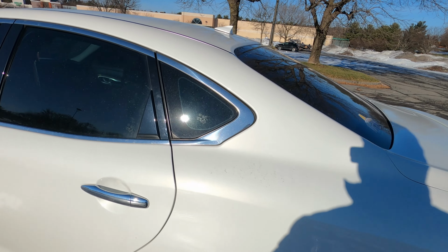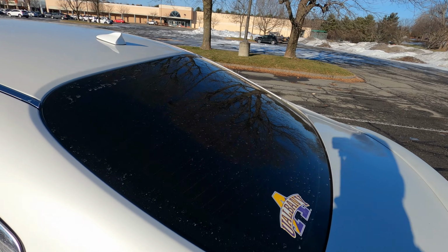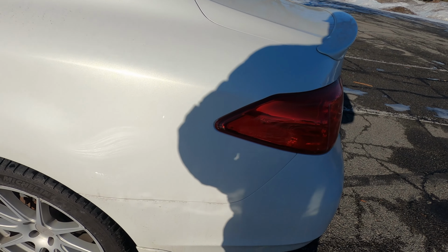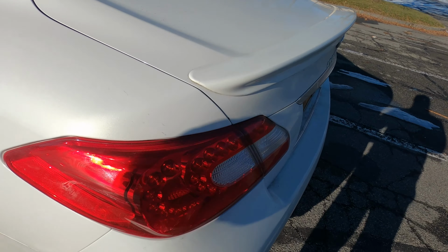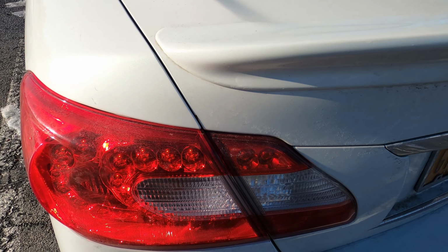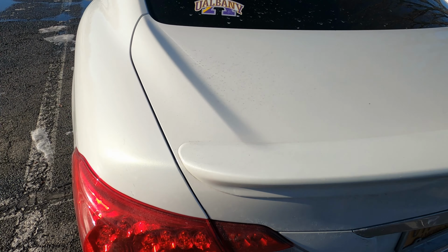No major rust issues on top. No problems on the bumpers. Plastic is all good. I do have a little bit of rust right here. Something must have scratched it, is my guess, and it got its way in there.